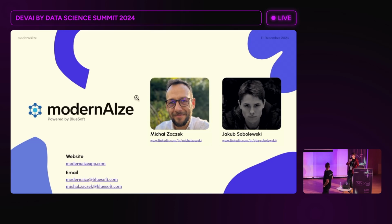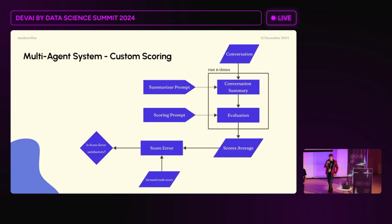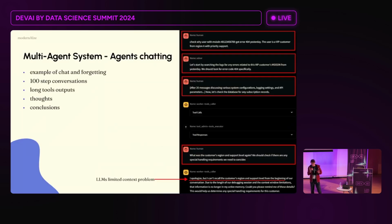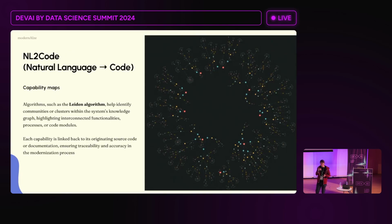Do you want to answer? Yeah, so this is exactly what we want to do with the capability maps. We can integrate with any huge code base that has spaghetti code, and from that, using the Leiden algorithm or other clustering-like algorithms, find parts of code that do a specific thing. What we mainly use this for in modernization is to find the first part of the monolith system that we want to take from it and implement as a microservice. I don't know if this answers your question. It does perfectly. Thank you.